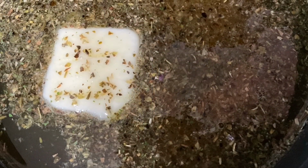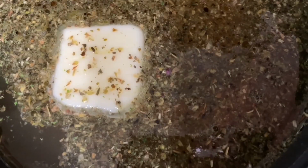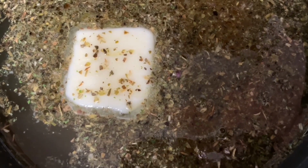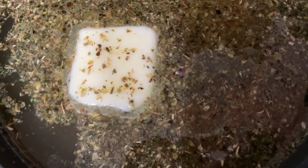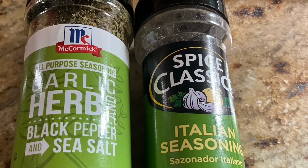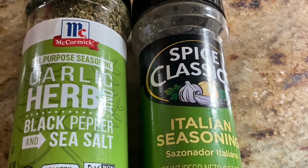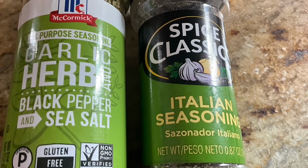We are going to put a little bit of butter in here also to give a little more flavor to our seasonings that we have added to this base. Italian seasonings add a lot of flavor, and as you see, I used quite a bit. I did put some garlic powder in here also to give a lot more flavor. We have our garlic, herbs, and black pepper and sea salt and Italian seasonings. That's the only 2 seasonings I used. I didn't put any salt in here because the soups already have salt.